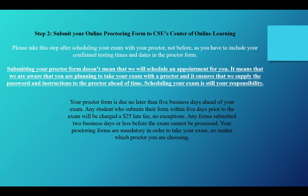Submitting your proctor form doesn't mean that we will schedule an appointment for you. It means that we are aware that you are planning to take your exam with the proctor, and it ensures that we supply the password and instructions to the proctor ahead of time. Scheduling your exam is still your responsibility.